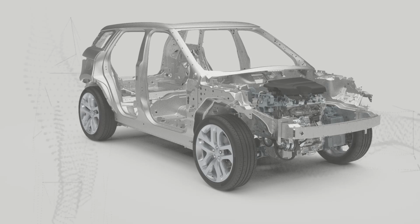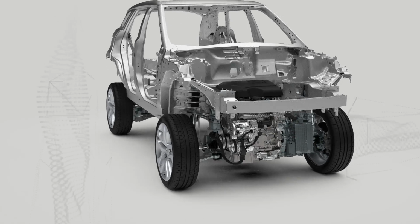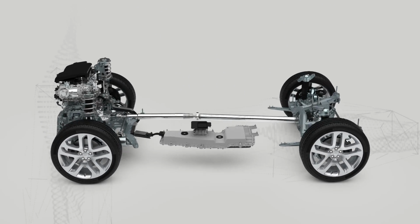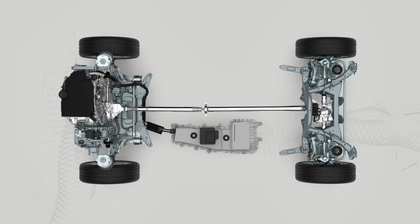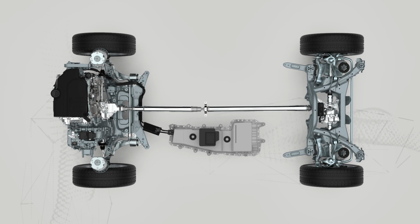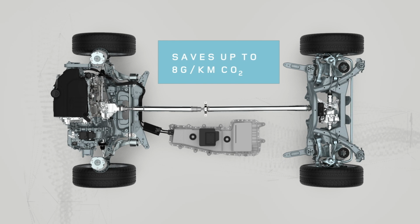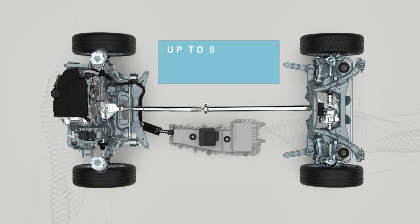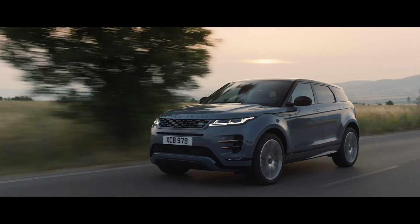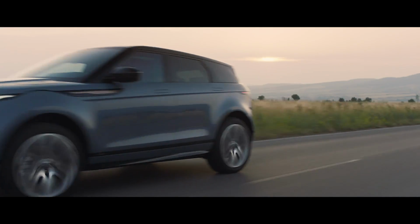This is the first step in introducing hybridisation onto the Range Rover Evoque. Offered initially, it will be a 48 volt mild hybrid or MHEV. This is the first MHEV in Jaguar Land Rover and the first 4-cylinder petrol and diesel MHEV in the segment. This technology brings 4 key benefits: up to 8 grams per kilometre CO2 saving and up to 6% reduction in fuel consumption. It gives you an improved performance with strong linear acceleration, and we also offer extended auto stop-start functionality.